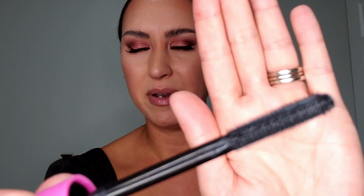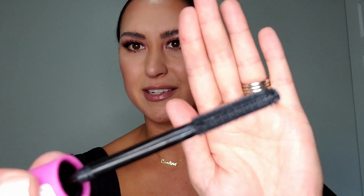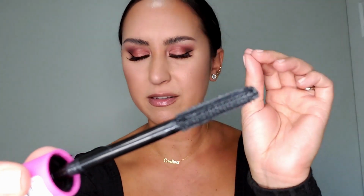It is one of those plastic brushes, but as you can see, the teeth on it are really, really short. So it still gives a really controlled application, allows you to really comb through the lashes, get in through the base of the lashes. And what I particularly enjoy most about it is that there isn't too much product on the wand. So, you know, you don't go in with a coat and then all your lashes stick together and fall down.